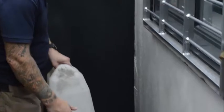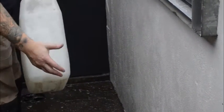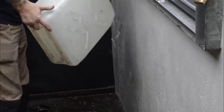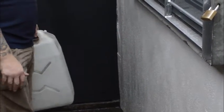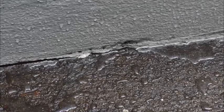Now, as you can see, the water's running into the drain as it should do. If the weather shield wasn't on, that wouldn't be the case. It'd be just sat in that wall, all around this area would be super wet, and the drain wouldn't be working as it was designed to.